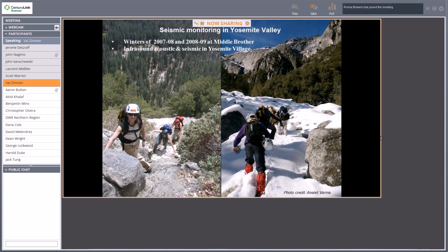So here's what the project was. We took some seismic instruments and acoustic instruments in the second year, and went out there in the winter and put some instruments on the formation known as Middle Brother. Middle Brother is a south-facing rock cliff, so it snows, it rains, but then it melts and dries out, and so we can actually get up there in the wintertime. The cliffs that are north-facing are covered in snow and ice, they avalanche, and they're very, very hazardous in the wintertime.